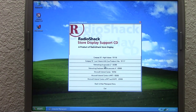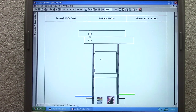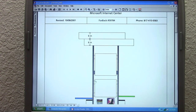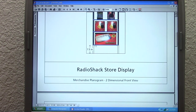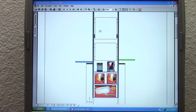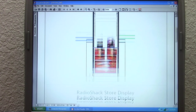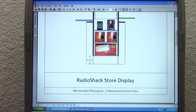So let's go on and take a look at, gosh, Microsoft Internet Center. This looks really interesting. At least it sounds really interesting. Let's see if it looks interesting. So right here, this is probably going to be one of those Microsoft displays that would have your Microsoft logo up here. And then there's probably going to be a computer, I would guess. I'm guessing that's what this huge cutout is for. And then you've got a bunch of products down here.